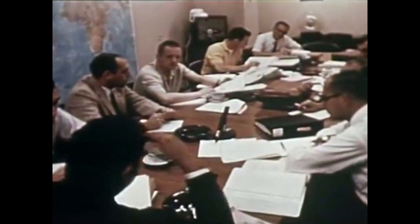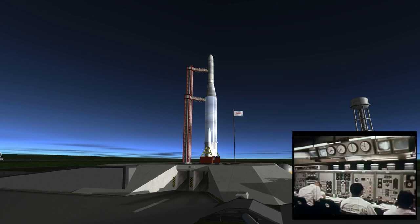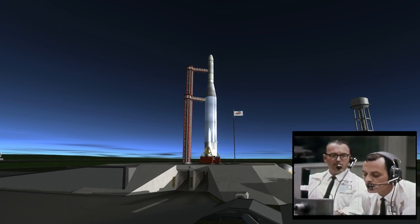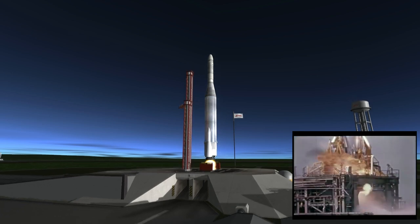Another critical system, of course, were the two astronauts. And here we see a meeting with engineers and Neil Armstrong, the commander, and of course the pilot, David R. Scott. But before we get to them, we'll handle the Gina Atlas launch here. And so early in the morning on March 16th, 1966, the Gina Atlas was ready for launch. The astronauts were, of course, preparing for their launch just an hour and 40 minutes after this. So here we go, T-minus 5, 4, 3, 2, 1, and liftoff.